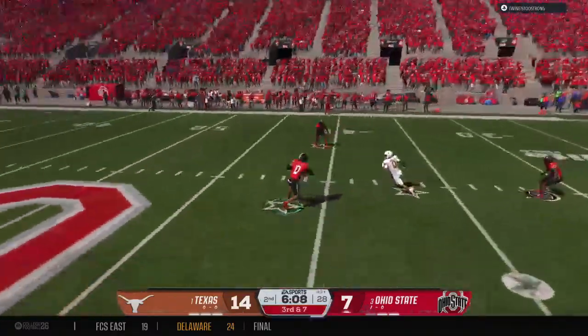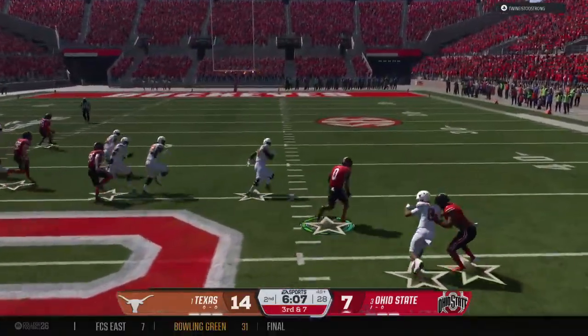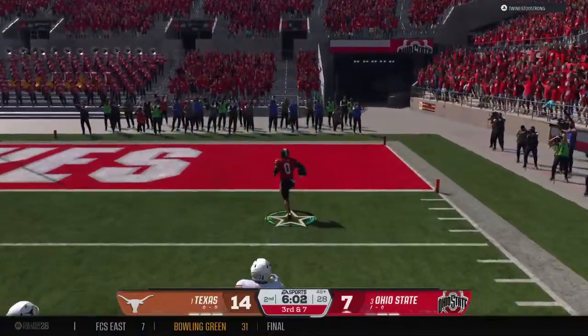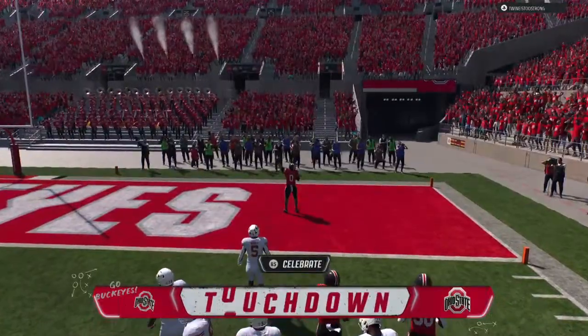Looking for the wideout. Oh, it's picked off. What a play. Could take it all the way. The 30. The 10. Takes it all the way back for a pick six.